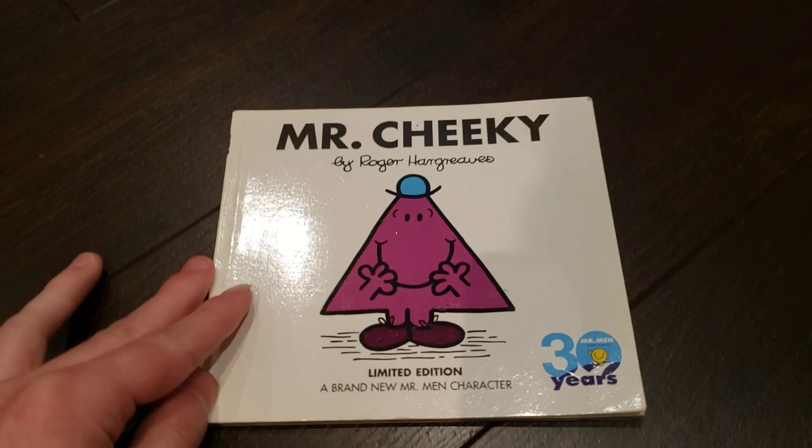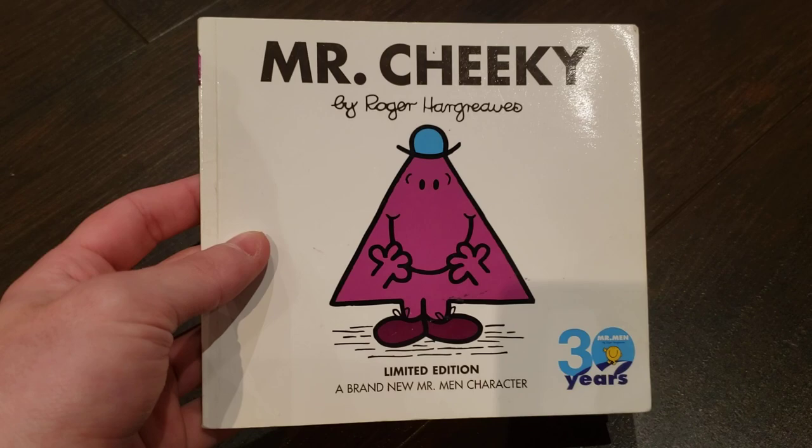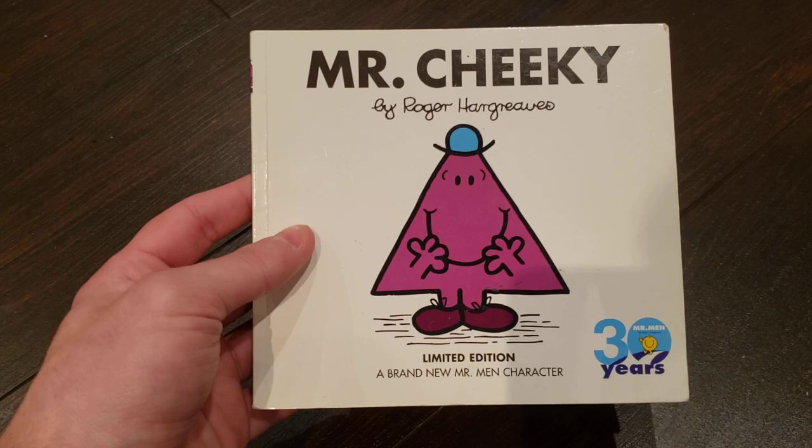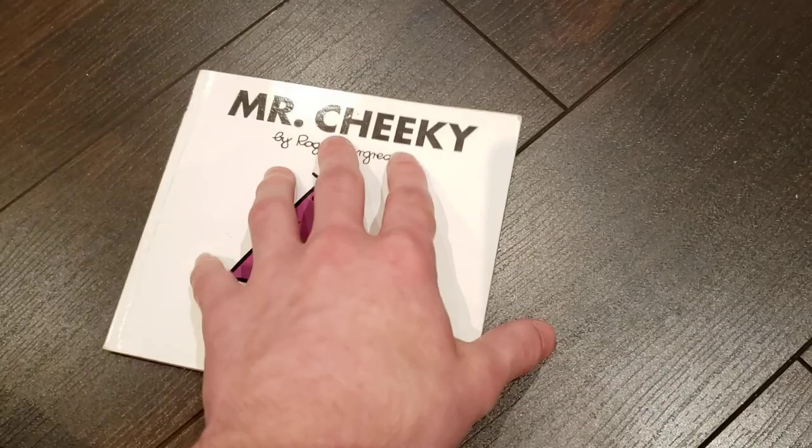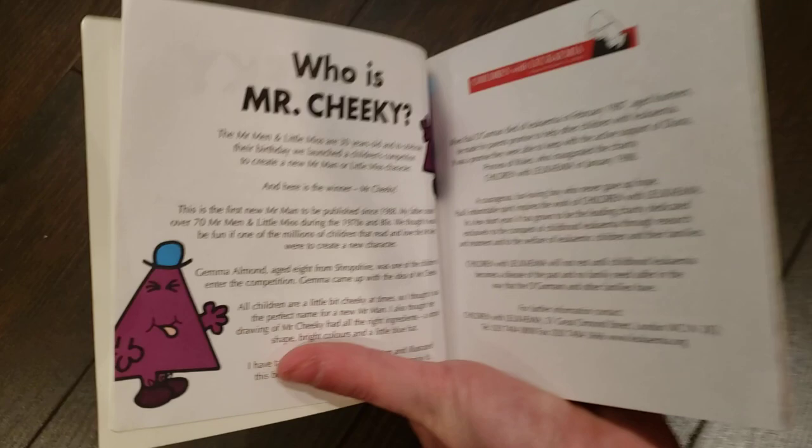Now, here's the book that is extremely rare, and it's part of the 30 years of Mr. Men. It's from 2001, Mr. Cheeky. Yeah, this book was extremely rare. Mr. Men 30 years. Yeah, really rare book. Oh, here's this information. Yep.